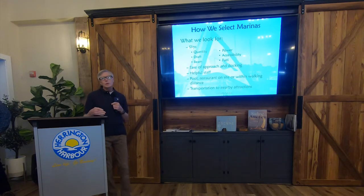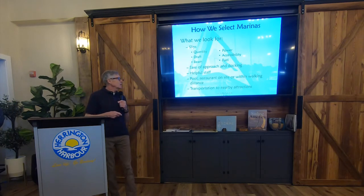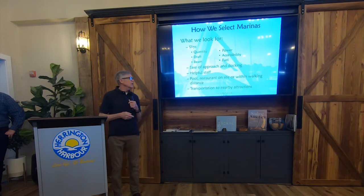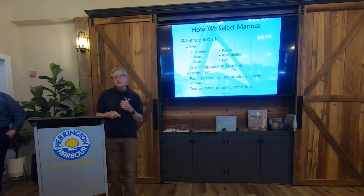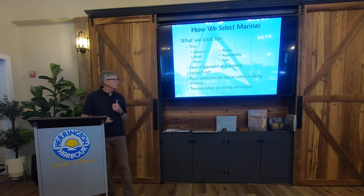We look for a pool, we look for a restaurant, things that we can occupy our time with other than just sitting on our boats. Typically, there are some museums or some other facilities at these locations that we'd like to get to within walking distance. And sometimes we ask whether there's transportation to some of the nearby activities. Some marinas do have bicycles. Some of them have some shuttles that you can use for that type of purpose.